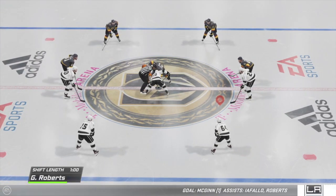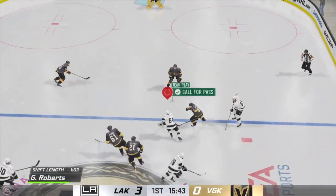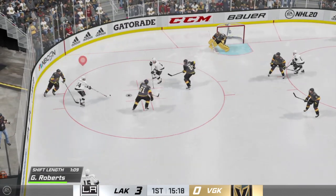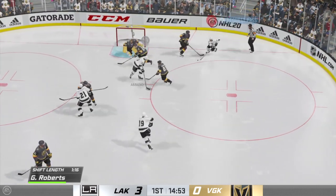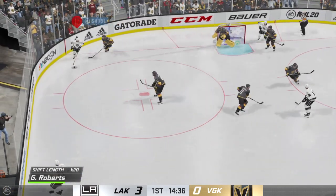First. And a solid job tying up his opponent. Feeds it to Roberts. Assisted by number 19, Alex. On the attack along the boards. Here's a short pass to McGinn. Oh, what a save in front. Fleury's tracked that puck so well, he's right there to make the save. Puck grabbed by Roberts.